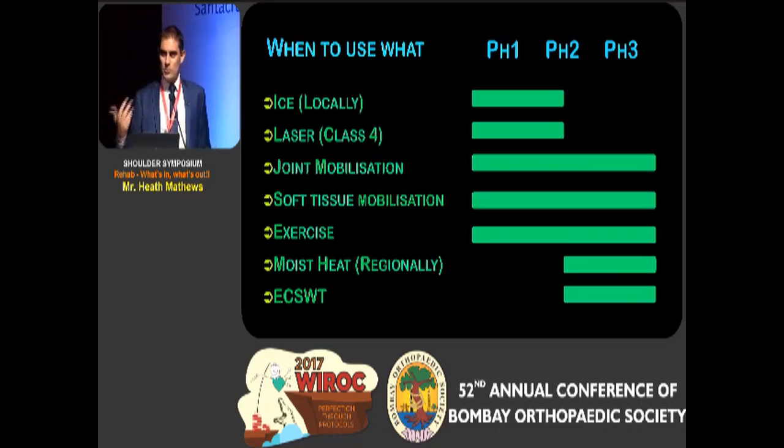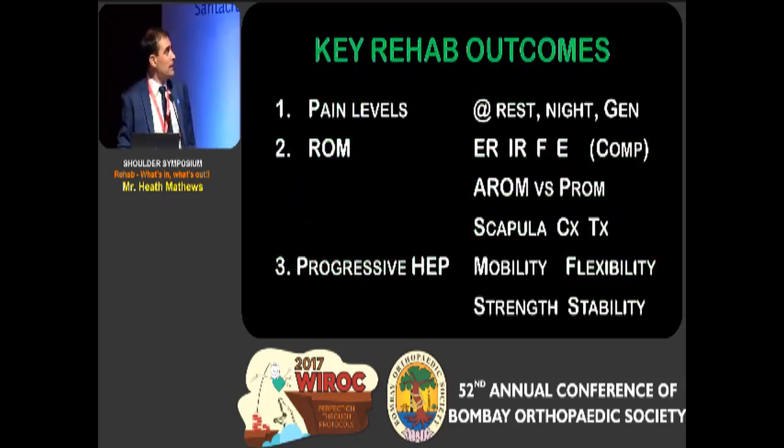And finally, heat. Heat is great. Use it on all the muscles around the shoulder girdle. Use it on the neck. Use it on the middle back, because these are areas that often have a lot of muscle spasm and respond very nicely to heat. But use it in the latter stages. And extracorporeal shockwave therapy is gaining a lot of traction with research to show that it's very good with chronic fibrotic, really sticky shoulders. They tend to help loosen up the shoulder quite a bit.